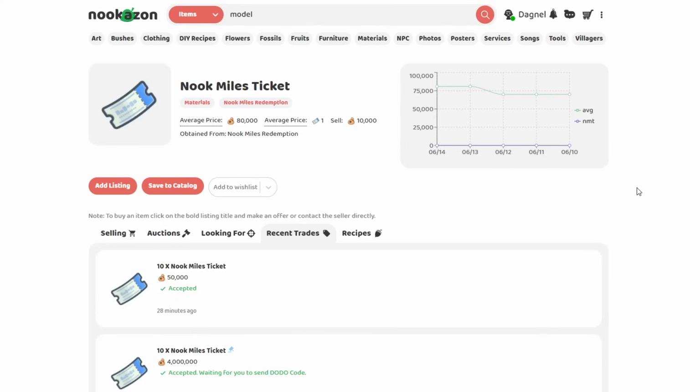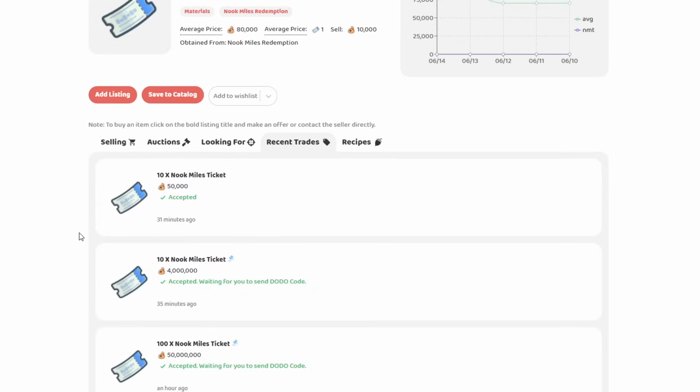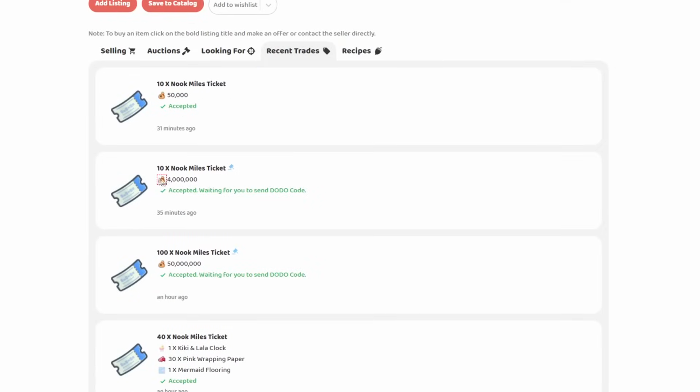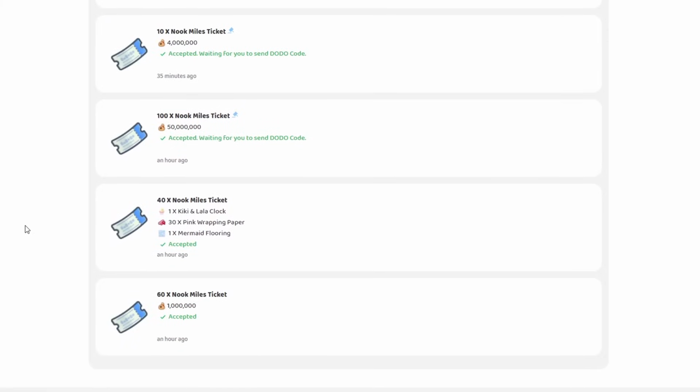So looking at the average price for one Nook Miles ticket, they sell for an average of 80,000 bells each. That means with our 30, we could realistically look to sell them for 2.4 million bells. Remember, our end goal is 6,196,000 bells for all of our loan payments, so I think that getting maybe 80 or so tickets would be enough to put us over the top. Just to give you a sense of how close, and yet how far away we still are.